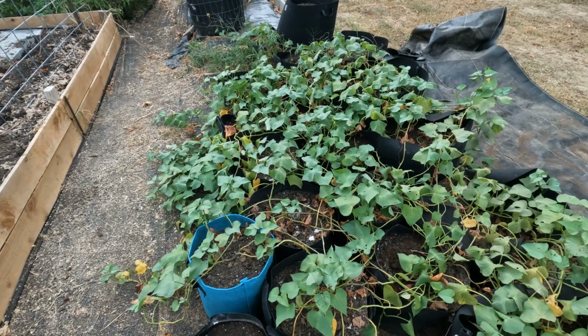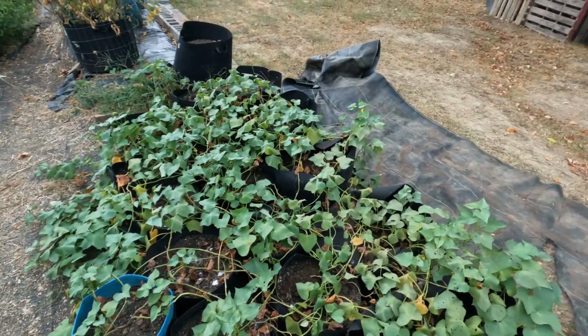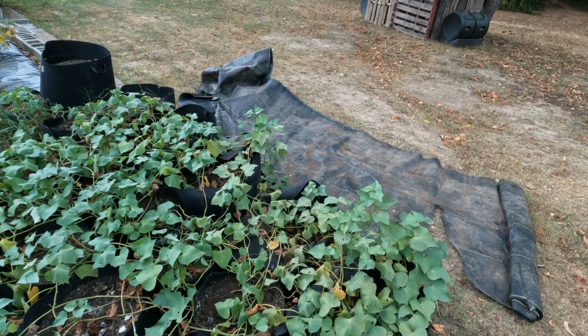We harvested 1 bag. I was a bit disappointed, but I'm going to go ahead and harvest all the rest of them. We're going to dump them out on the black tarp over here, and that way I can shovel the dirt back up into the bag.